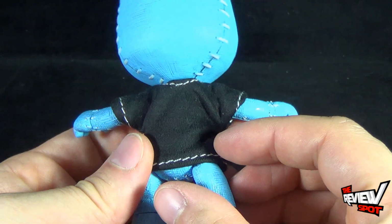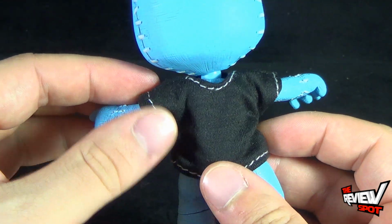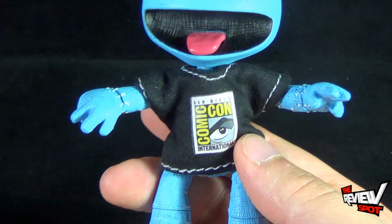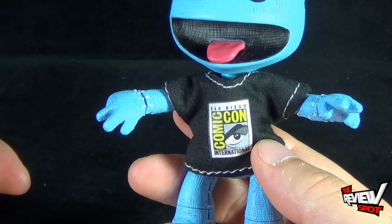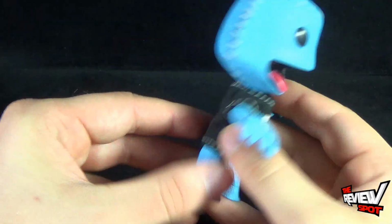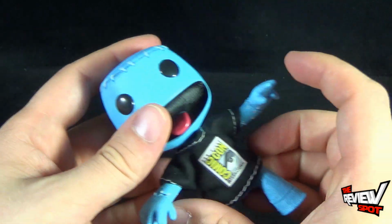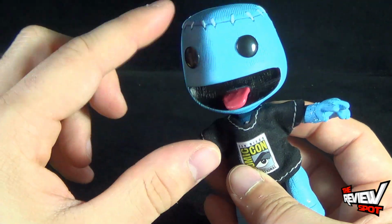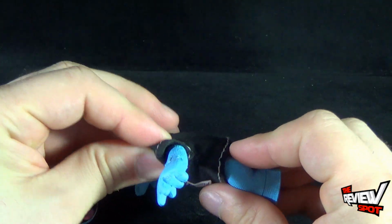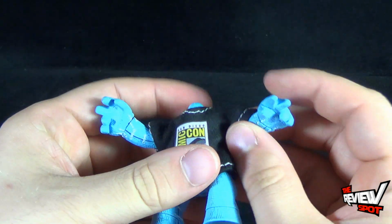But before we take the shirt off, I just want to show you guys the shirt itself is really nice, really nicely detailed. Nice stitch work around the neck area, around these sleeves, but more importantly, the San Diego Comic-Con logo is present on the front there. Now, there's no Velcro, which initially I thought there would have been for this figure. There's no Velcro on the back where you just simply unfasten it and take it right off. In fact, the easiest way to do it is you would have to take the head off, which is just on a very simple ball joint. And then you have to take this entire shirt section off and kind of feed it in between his arms.